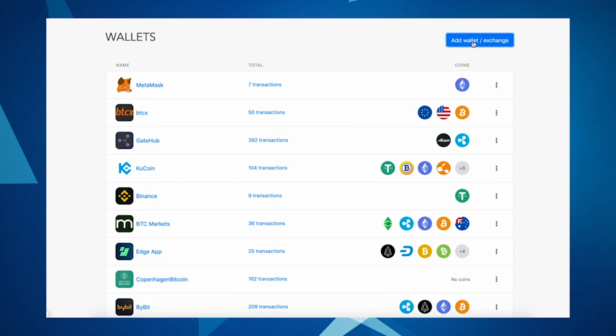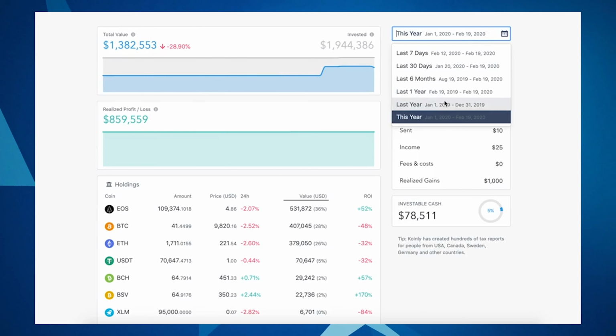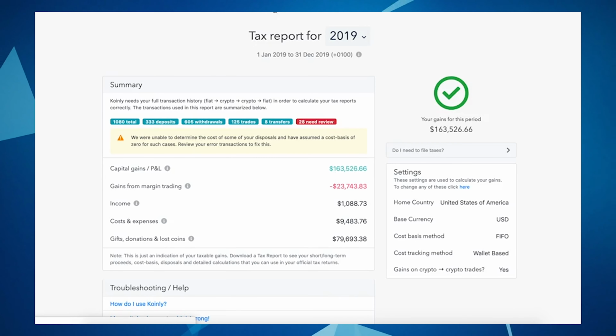Okay, so Koinly is a crypto tax calculator where you can hook up all your wallets and exchanges to see how much taxes you owe on your crypto. The reason I like Koinly a lot is because they have a great friendly user interface, and I know a lot of you guys are beginners, so that'll make it a lot easier for you guys.